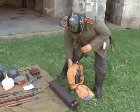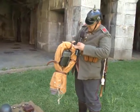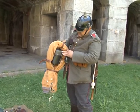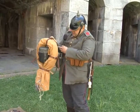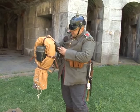This here is a German assault pack. This is the rain poncho, and either a blanket or a greatcoat would be wrapped inside of it. The mess kit would have rations inside of it, and he would sling this over his shoulder. This is what they used when they assaulted trenches, instead of carrying a heavy and cumbersome backpack.